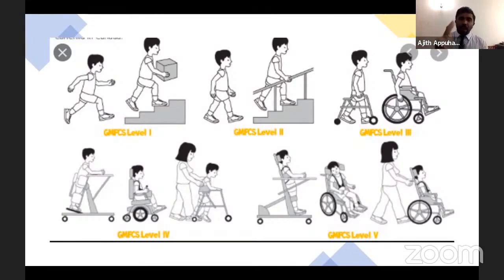Then type 1 and type 2. In type 1, they are completely independent, inside and outside, but they become a little bit compromised when they perform very advanced gross motor functions. Type 2 is again independent mobility, but when they go outside the house, in the community, their mobility is a little bit compromised. That's the way I remember this classification system.